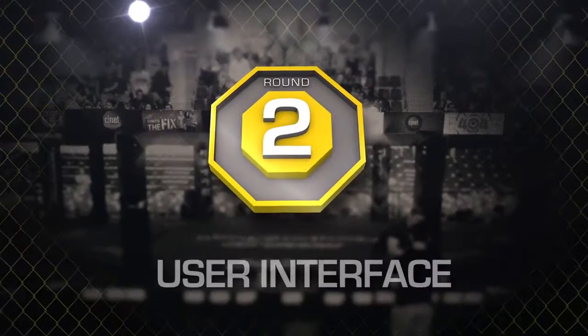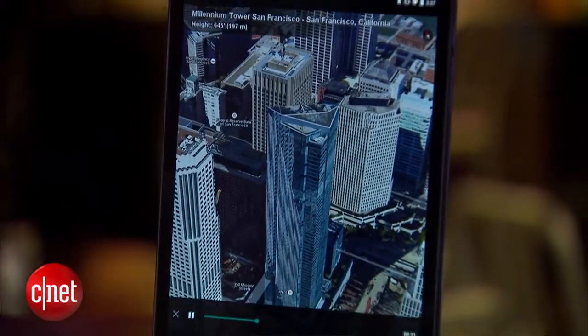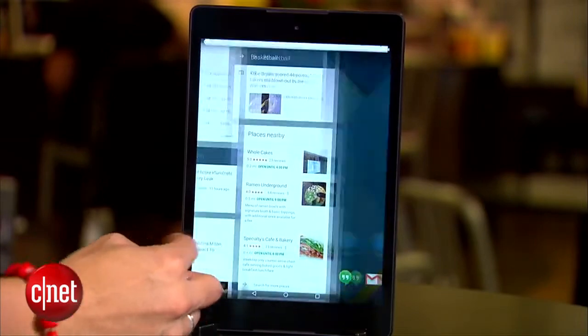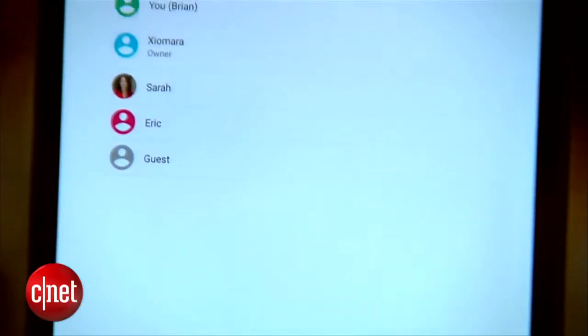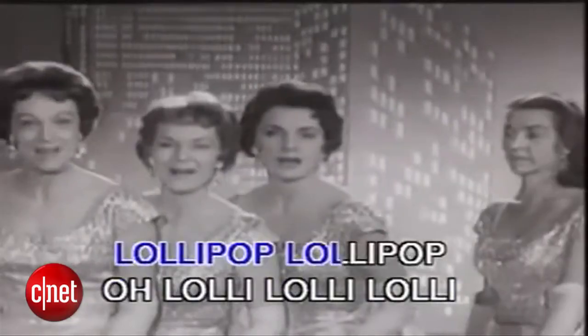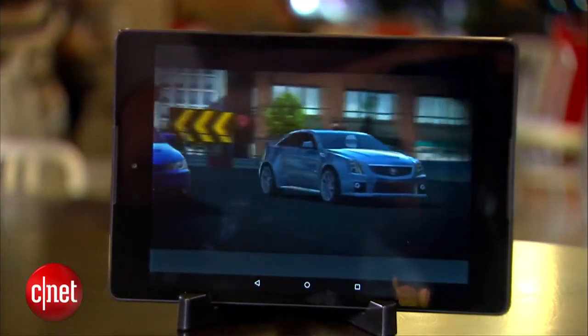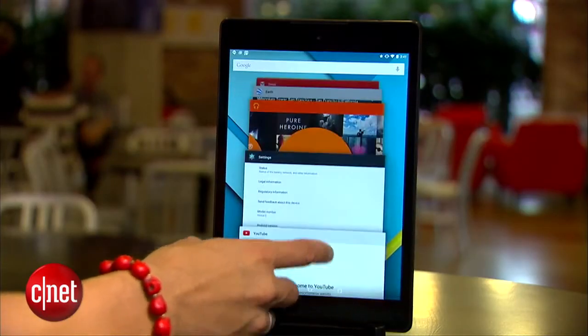Next round is user interface. The Nexus 9 is a showcase for Android 5.0 Lollipop, and it's a modern refresh take on Android. There's new navigation and features while keeping notifications and multiple users that make you sing. Lollipop, lollipop, oh, lollipop. Some apps will need to catch up to run smoothly. It's still not as simple as iOS, really nothing is, but Lollipop left us all impressed.